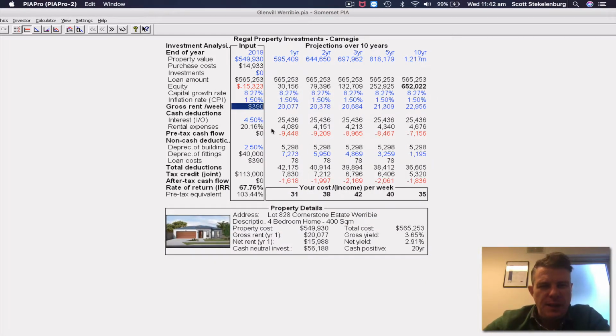So if we look at all the figures, we've got a joint income here of $113,000. This is basically showing me that these clients will be out of pocket around $31 a week. So hopefully we get a bit more rent, we get a better interest rate, we tighten things up a bit, they get it even better.